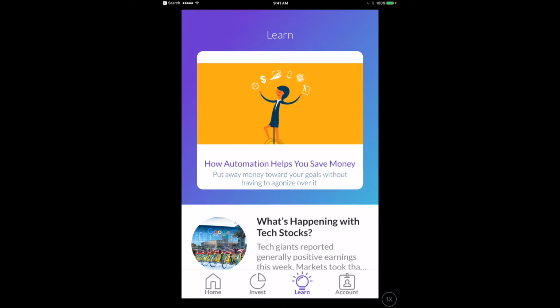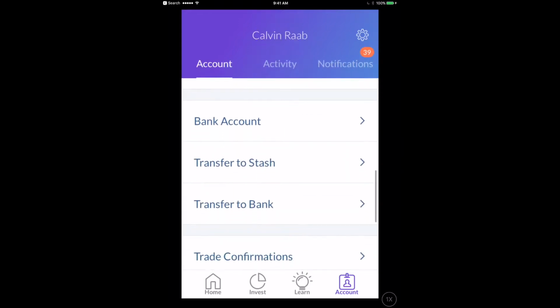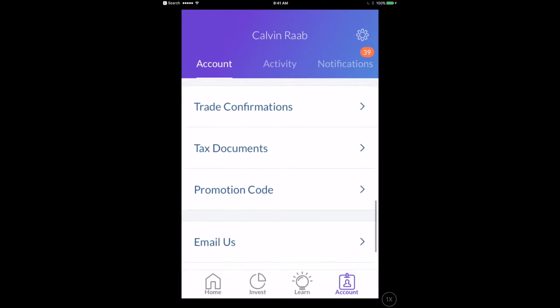Alright, moving on over to the account. This is pretty simple. There's nothing too complex here. Here, as you can see, there's me, and my risk profile is moderate. That's why I had those 36 ETFs. And down here is just a few settings, things that I can change.